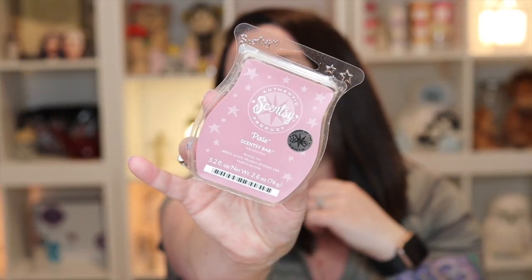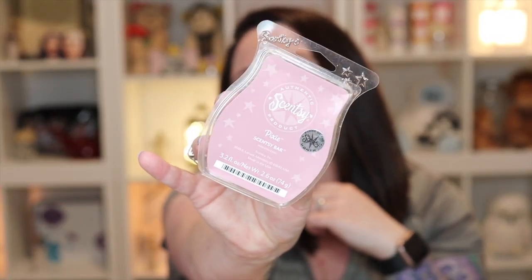Okay, and we also, oh, see, we have pods too. Oh, but we have to talk about these. Okay, so a couple more things here. So got through a bar of Pixie. Oh my goodness, look at the label here. So shout out to my friend Sharon. She was like, listen, I need to send you a few of these bars.